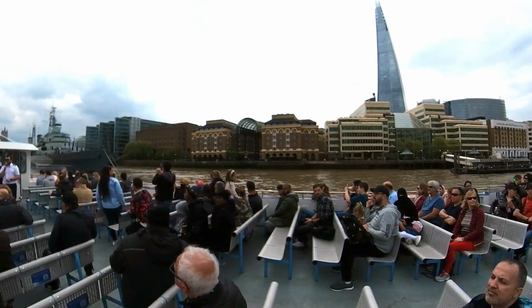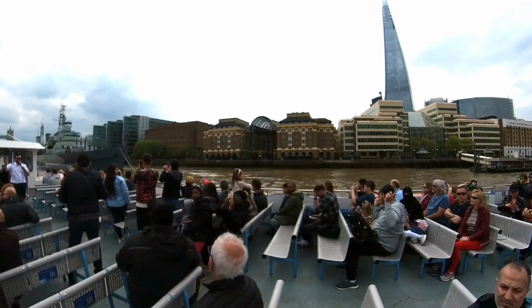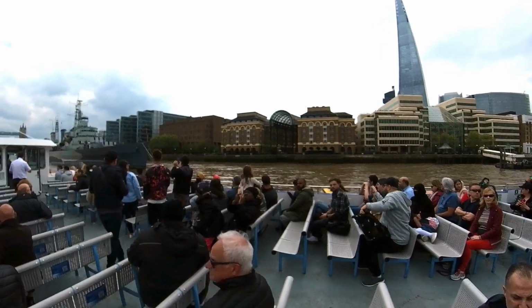Book the Sky Garden. I imagine the views are very similar to the Shard.